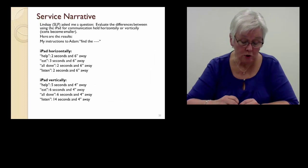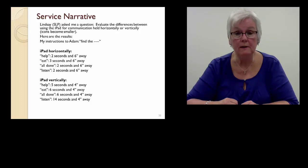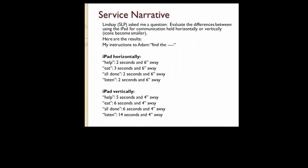The next slide is also about that same service narrative. The speech and language therapist was asking me which direction the iPad should be held, either vertically or horizontally, for a child with visual impairment who is nonverbal, so he was going to be accessing his communication device. I wanted to take a careful look at that. What I found is that it took longer for that child to find icons when it was held vertically, and that he had to get closer.